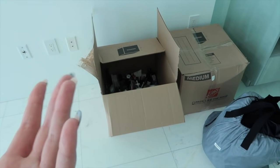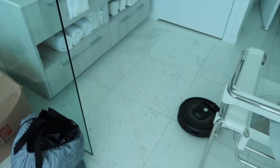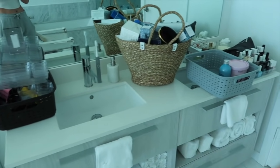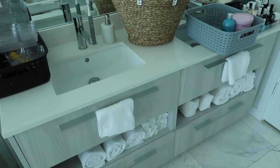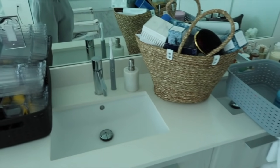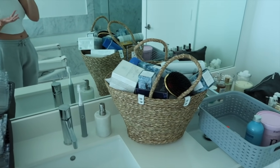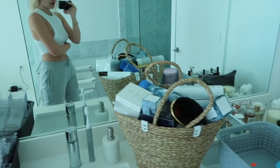And this is pretty much all that's left from our boxes. We unboxed everything, put away everything. I have to go through my beauty area. Obviously want the countertops empty. So this is all just stuff I have to put away or organize or donate. And I got rid of so much stuff obviously before the movers took everything and moved it here, but somehow I have more. So yeah, I'm gonna have to figure that out.